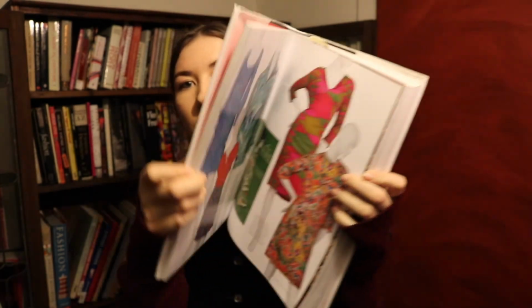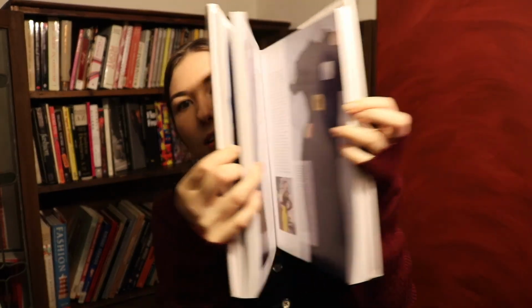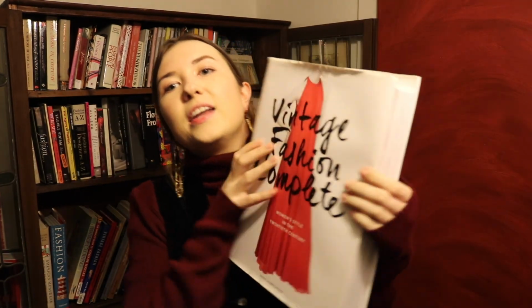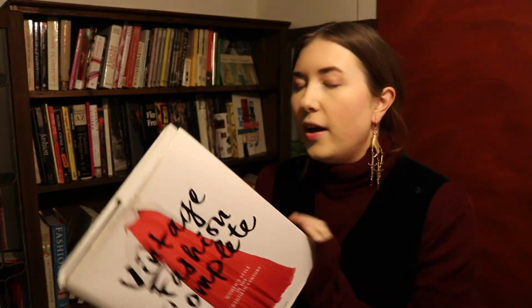And this has tons and tons of pictures. It's extra large. It is categorized by decade. Super helpful. I read this cover to cover. I consider this a whole course of fashion education. This is more of just a show and tell moment, but Jessica McClintock signed this for me.